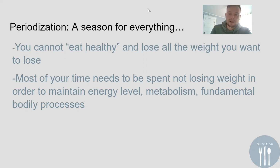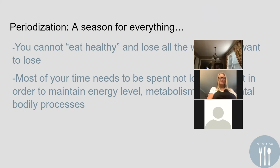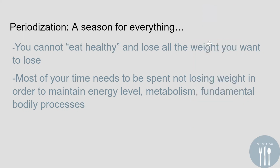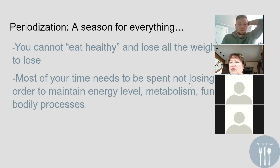Does that make sense that weight loss is more than just, oh, I'm just going to be healthy and I'll just lose the weight? Your calories really matter. The composition of the food that you're eating matters. How much muscle you have matters. Does anybody want more clarification on that, or do we all kind of understand that? I guess that's why you can't keep weight off with a diet, right?